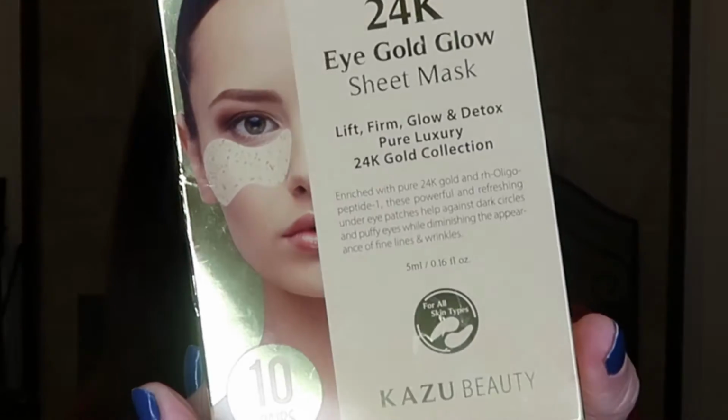24 karat eye gold glow sheet masks. I love eye masks. I love sheet masks. I actually like these. I got these at Ross for $4.99. I don't know where you can get these particular ones, but here's what I like to do. I like to put on eye masks or even face masks when I'm drying my hair. And again, it gives it a chance to soak in a little bit. Sometimes I leave the eye mask on if I do my eye makeup first. I leave the eye mask on and then I do my makeup, and it gives it a chance to soak in. I like that.